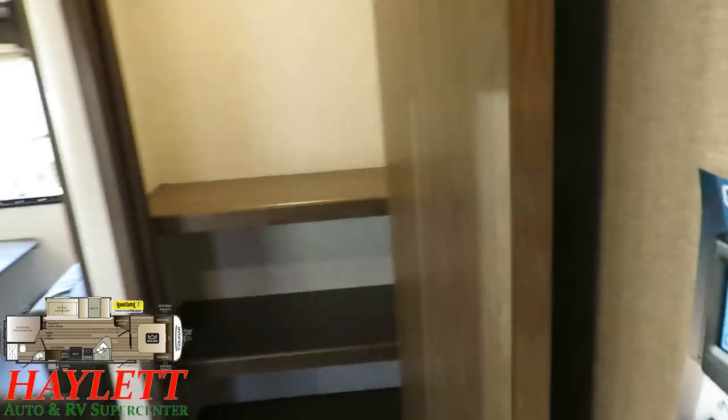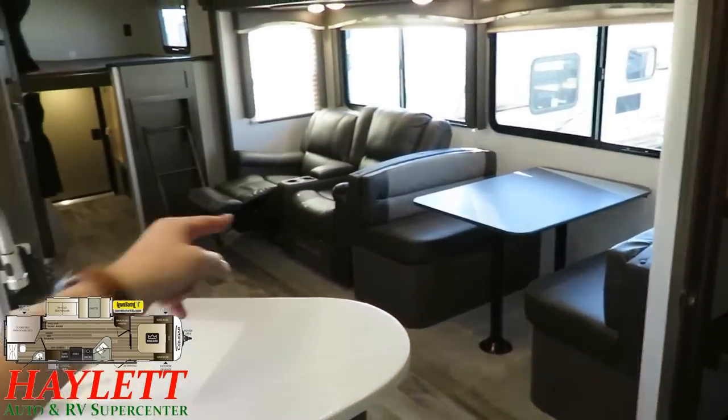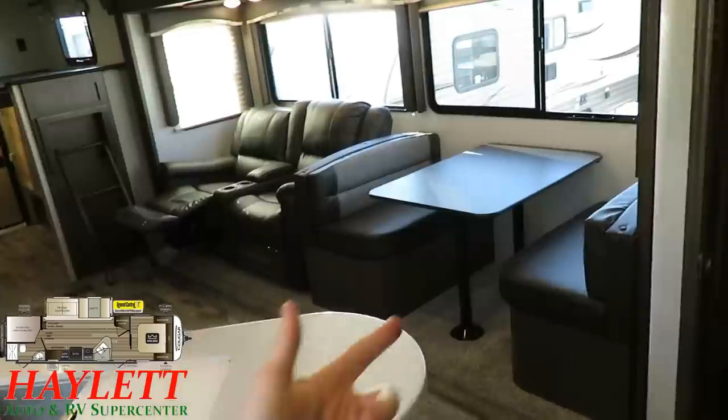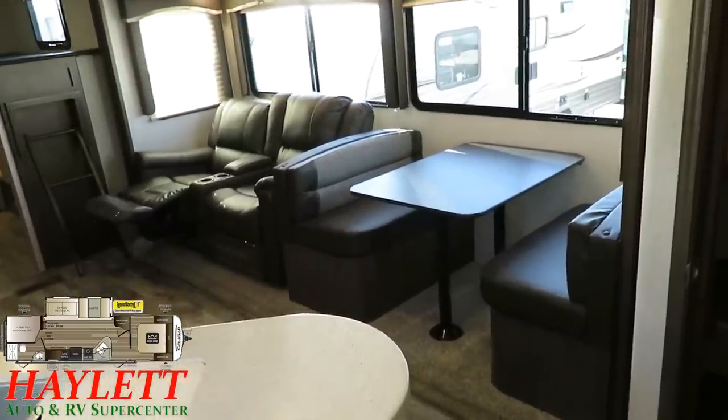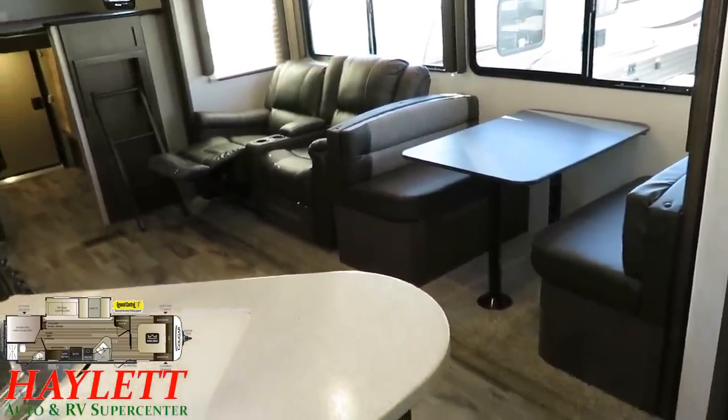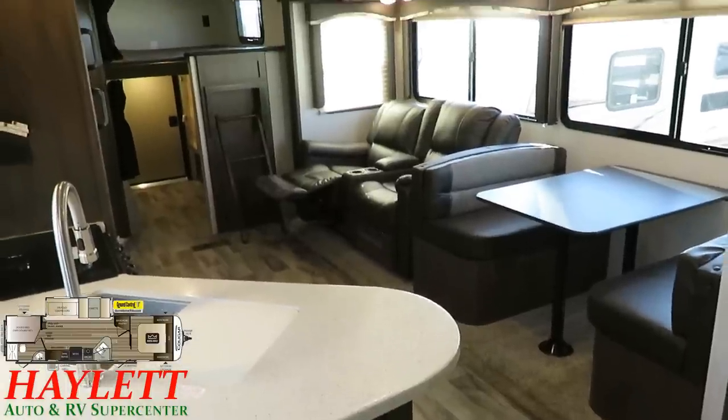Let's say you're going to set up camp and you want to make sure that the slide can open without hitting something. You can take your phone, walk around the outside of the RV and open the slide up to line of sight that slide out to make sure nothing gets hit or broken. It's just awesome, all the different things it can do.